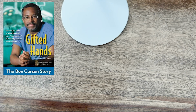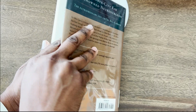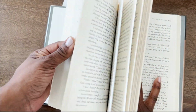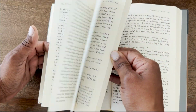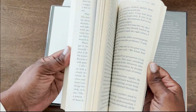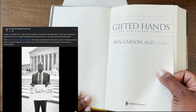Gifted Hands, the Ben Carson story, revised kids edition. Now, this is a story of a man who was an inner city kid, and he was actually what you might call just not so smart, I guess we'll say. And he became a pediatric neurosurgeon. I think this would be a great book for middle school into high school, and to learn about this gentleman, which many of you have probably heard of, Dr. Ben Carson.